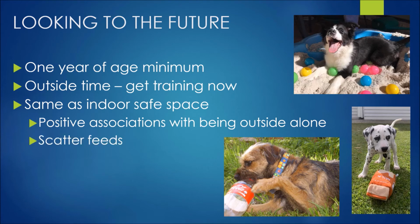So it might be that you do a scatter feed. So do the scatter feed, but then you head back indoors. Let Puppy be independent and find that on their own. Same with little treasure hunts. Go and hide a few little chewy treats around the backyard. And again, let them do that independently and build that really nice association with being out there on their own. It means really good stuff happens.